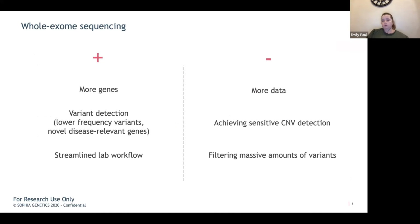Now, we're talking whole exome sequencing, and this is a great thing to talk about. I think it's an incredibly useful tool, but there are pros and cons to it, as with running any type of assay you may run. The obvious pro is that there are more genes. That's great, more data. And in the very American saying, the bigger the better, right? We're getting all of this information and trying to use it. That means we can see new variants, see new combinations, and understand novel variants related to disease. We're also able to streamline lab workflow by collecting all of this information at once, allowing labs to develop one assay as opposed to multiple assays.